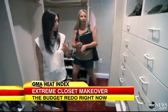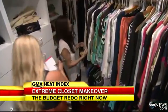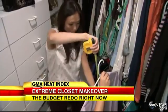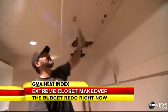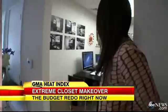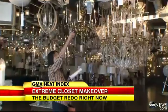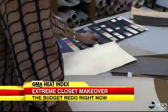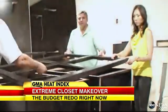The transformation starts with putting every inch of wasted space to good use. And that means taking inventory, getting very personal, and measuring everything, right down to the stilettos. Let the demolition begin. Adams is off to study sketches, buy chandeliers, choose carpet, pick colors. 3 months and nearly $80,000 later.